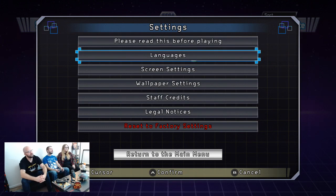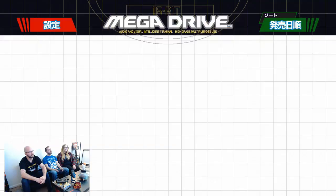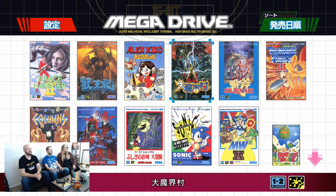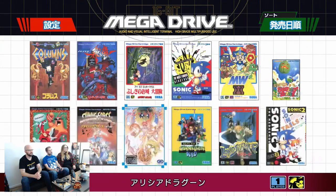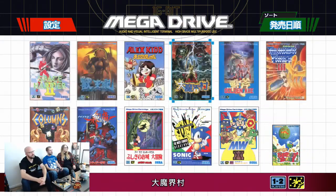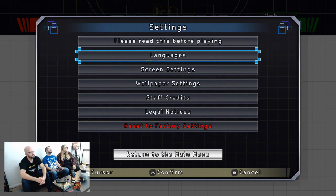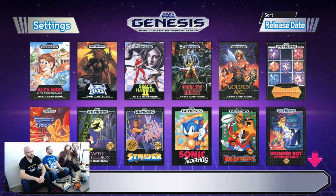But the really cool thing, you go to languages, and I'm going to switch to Japanese. Okay. Neat. That's freaking cool. It's so cool. Oh my god, that's awesome. It's not even just the Japanese box art, it's also the Japanese ROMs. That is so neat. There are 2 games in particular I want to highlight. We're going to do them in both versions, but it's really, really cool. Just make sure you memorized how the menus are, so you can get back to English. Yeah. Or any other language.